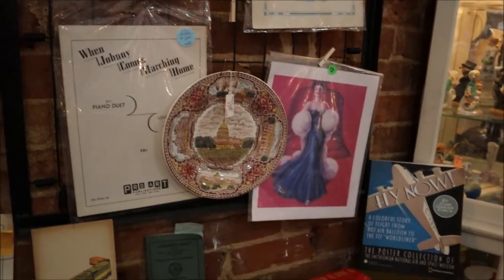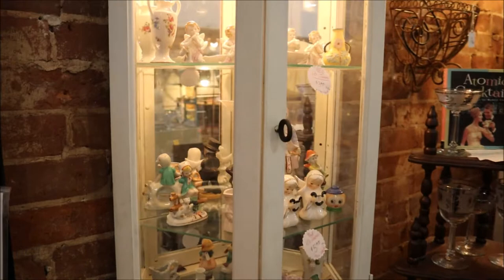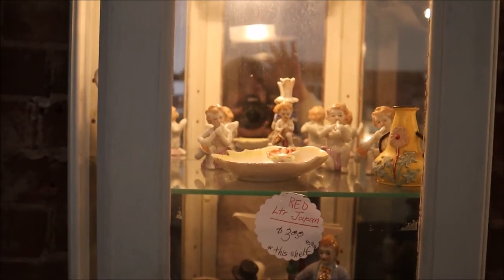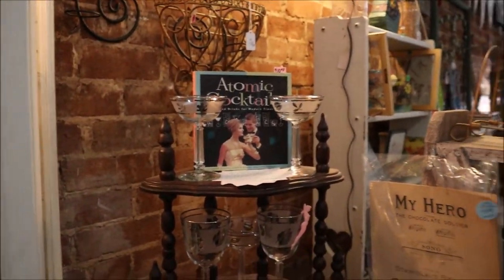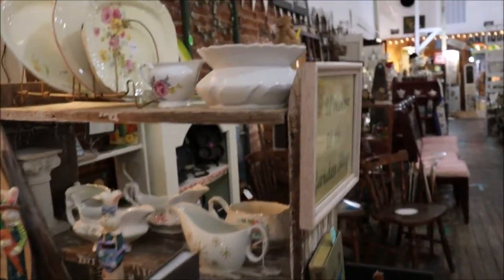It was painted a dark green and it was very dark in there. So I have painted it white. And added a lot of lighting. And a lot of bright colors.